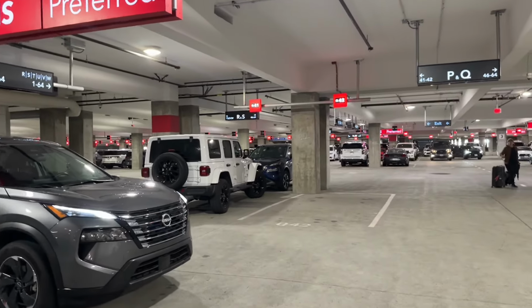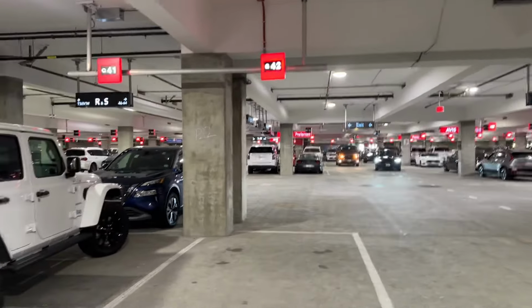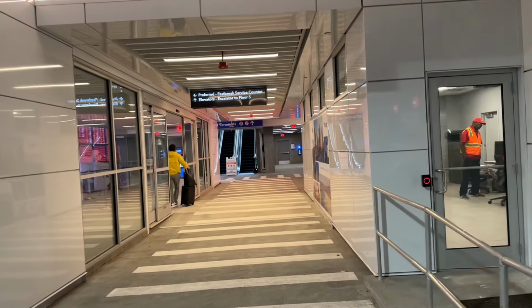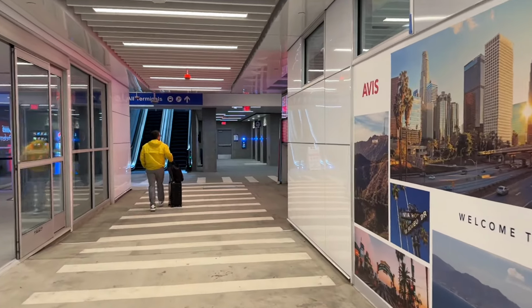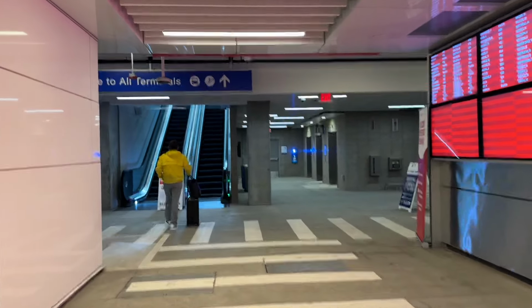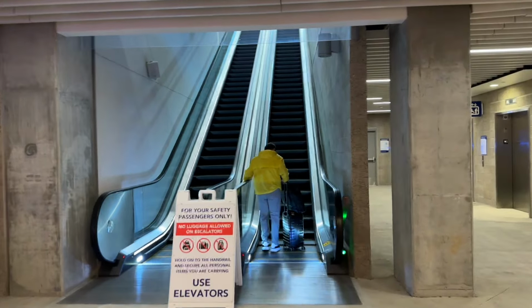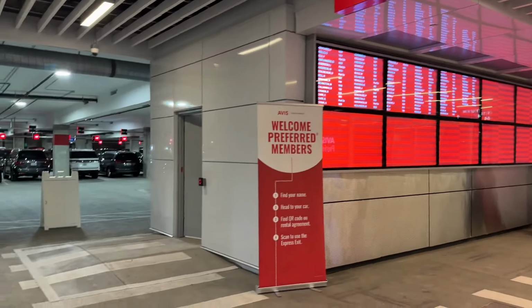Otherwise, we're going to have to take the elevator. Oh, there's another escalator over there. Yeah, Avis is, if you're looking for an Escalade, I'd say Avis. Probably a good bet, if you book the category for that. Okay, here's the escalators I was looking for. And so this is where we came in, guys. Over here, and there's the sign and the booth.